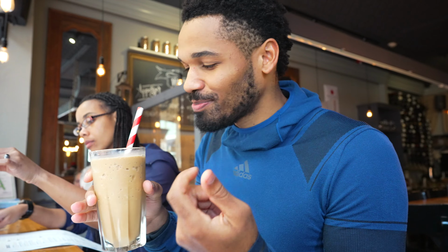Honestly, they taste about the same. They taste very similar, just a slight difference in flavor, but the consistency is really, really good. The ice is nice and chopped up. It's really nice. Andrea, how does yours taste? It's quite good. Pretty good. Not too sweet, which I like. Also, these seats are very, very nice.